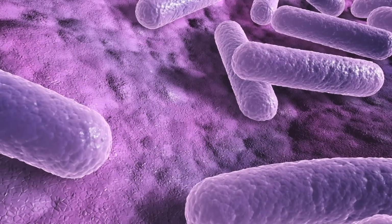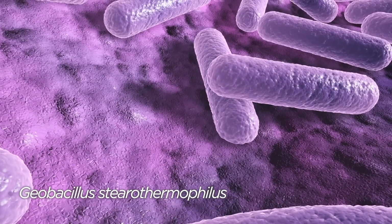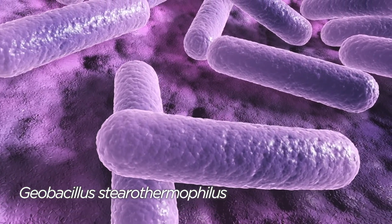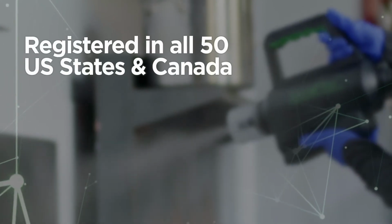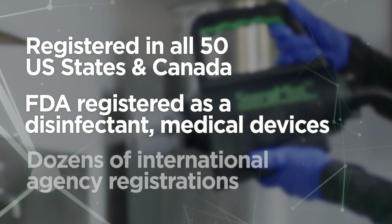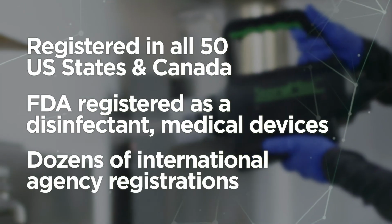Further, STERAMIST's room treatment has been validated against Geobacillus stearothermophilus, the bacteria spore considered to be the gold standard in sterilization validation. STERAMIST maintains registrations in all 50 U.S. states and Canada, is FDA registered as a medical device, and holds dozens of international agency registrations.